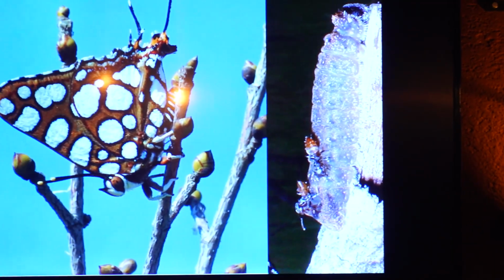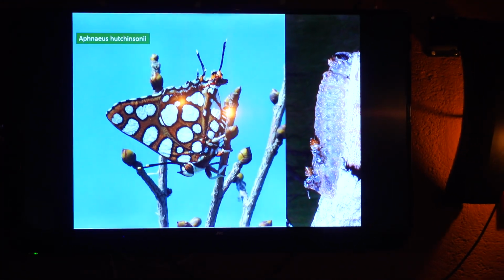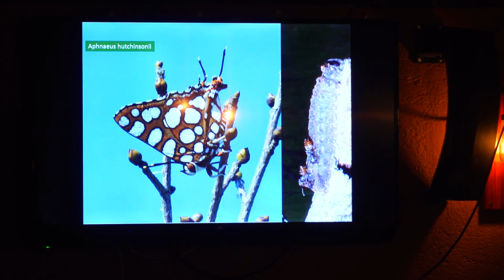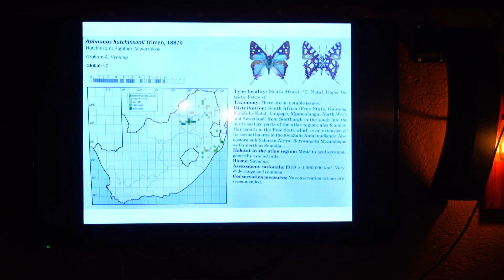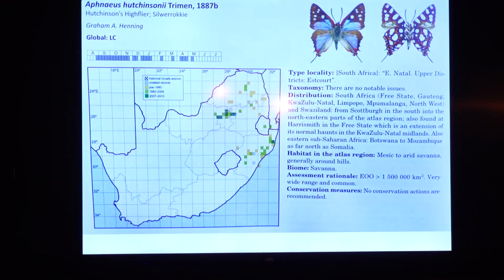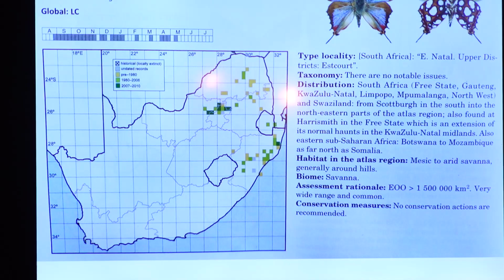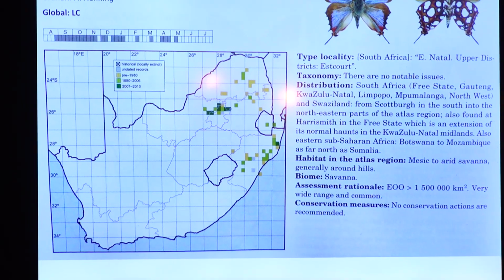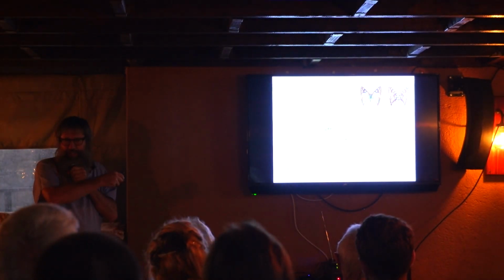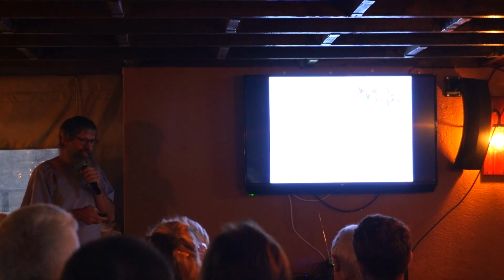And that picture is actually taken with a flash, because that caterpillar stays in the branches during the day with the ants, and then it comes out with its group of ants during the night and feeds on the leaves and then goes back during the day. And that's the distribution of Aphnius hutchinsoni. You can see here we're in a good area for it. It's quite widely distributed, but few people see that spectacular thing. And you can imagine what it looks like in life. Because always you see these things on a picture, it doesn't do it any justice.